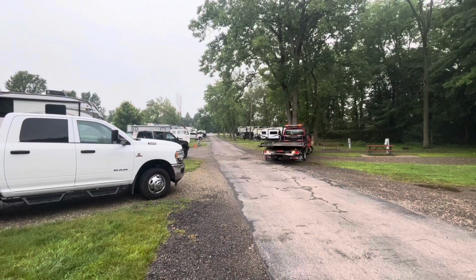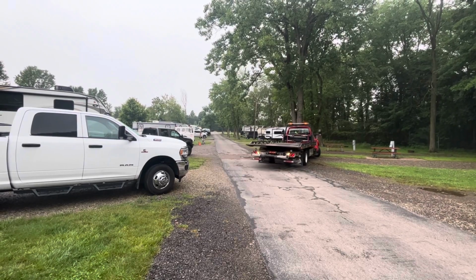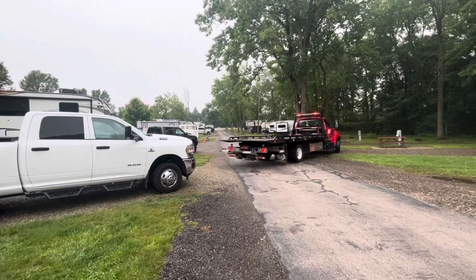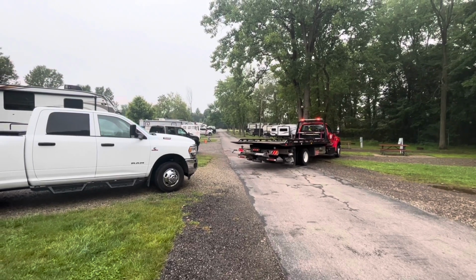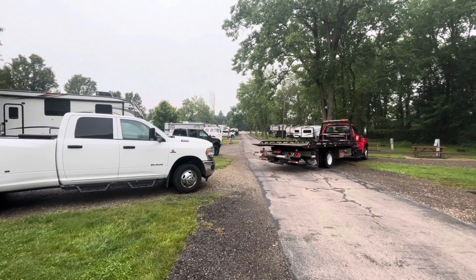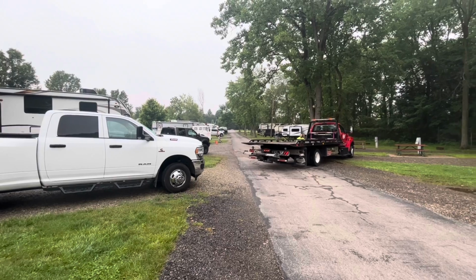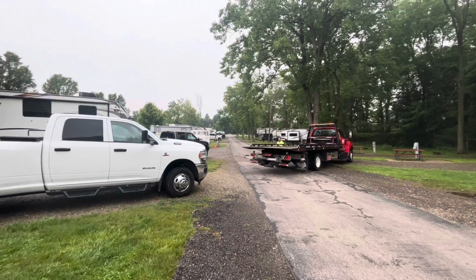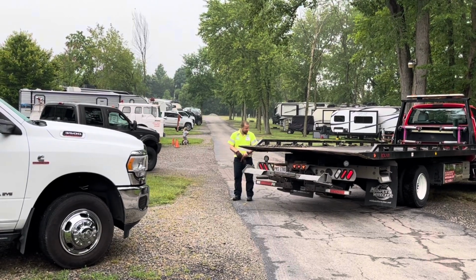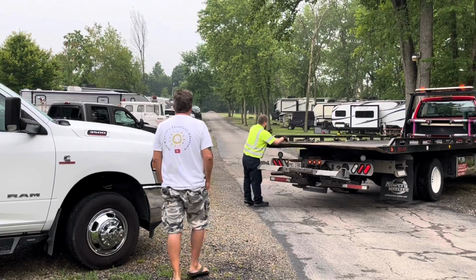Yeah. So it's first thing in the morning, and we called AAA, and our tow truck has arrived. We have to have a tow truck, because we have a diesel dually, and so they're gonna have to get it up on there. But our tow truck driver Charlie is here. He's awesome. It's Monday morning at like 7, so yay for Charlie. We're gonna tow this into the dealership.